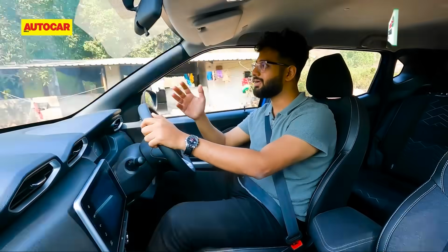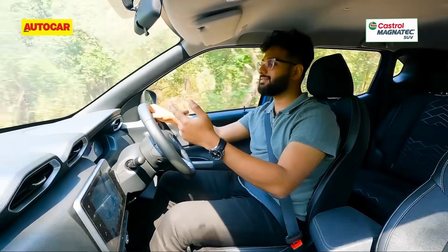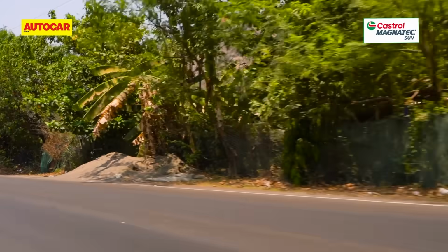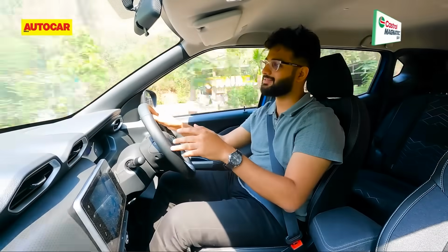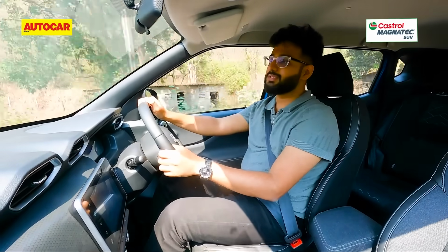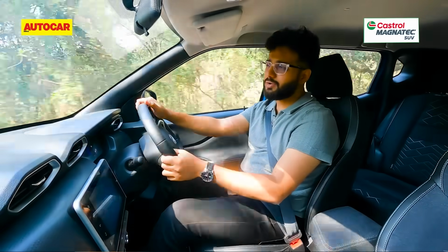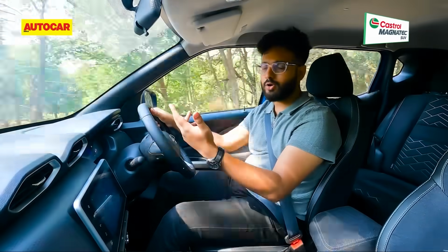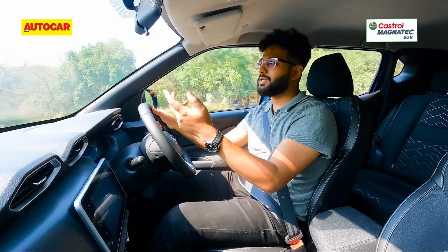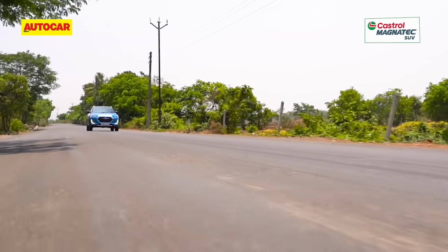You put your foot down, nothing happens at all. Then the gearbox realizes, yes, downshift, and then it starts moving. It all is extremely leisurely and relaxed. This is not a car you will enjoy once the road opens up. In the city, you might not feel it that much because you're going to be doing crawling speeds, and it's okay for that. But as soon as you get a bit of space to maybe just overtake, it's going to take a lot of planning.